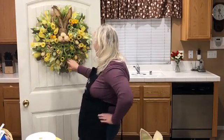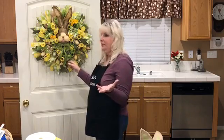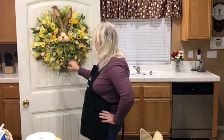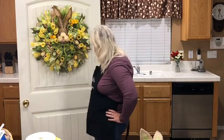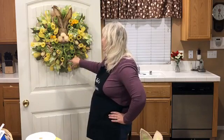You don't have to put the eggs in. If you don't put the eggs in, it could be a spring rabbit. You could put butterflies in it. And that's what I add. Yeah, I think that's it. Trying to make sure that just sets.